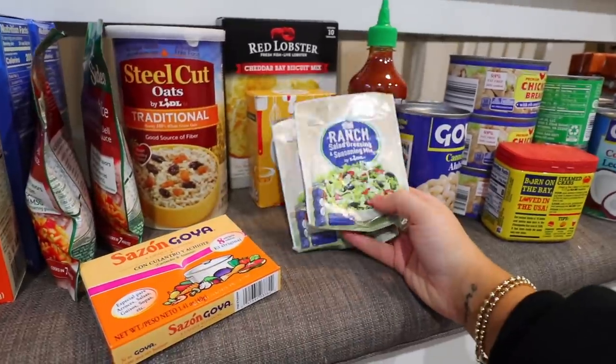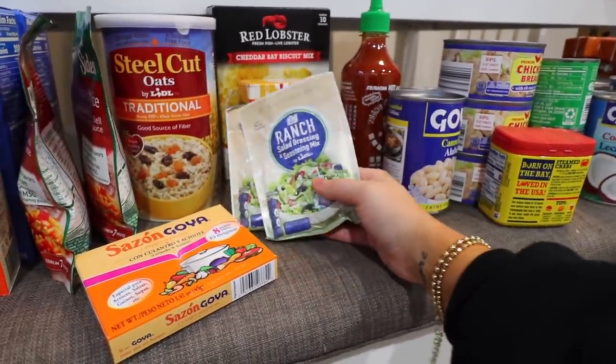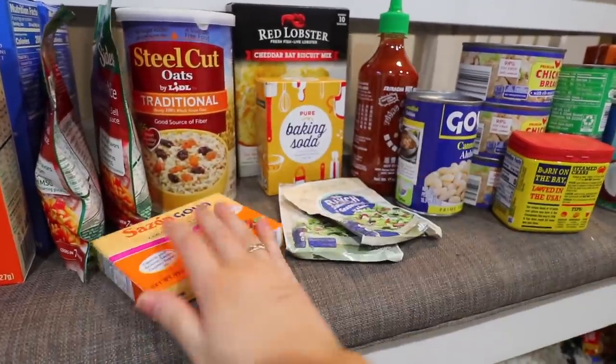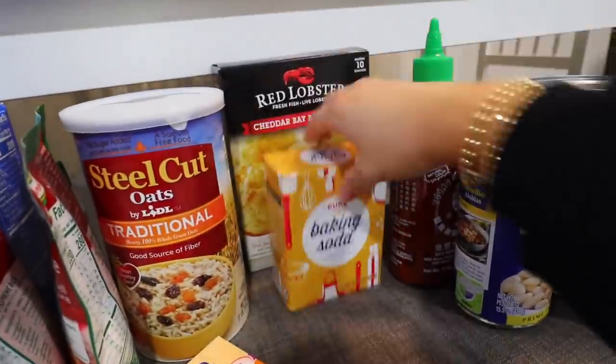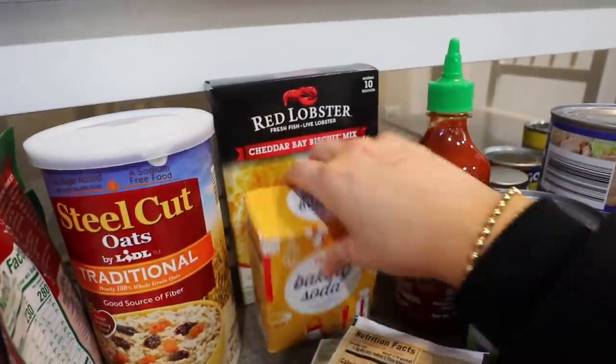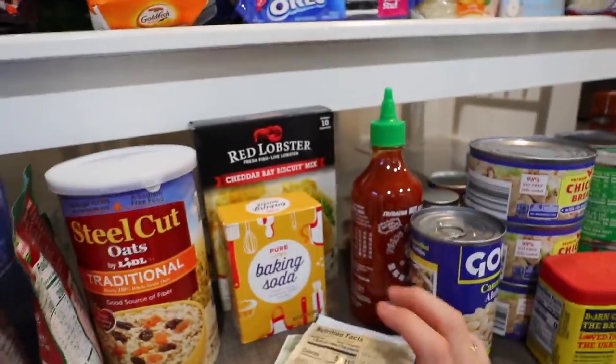So anyways, got some ranch seasonings. These are off-brand, but I didn't see the real brand, so that's what we got. I would probably buy the off-brand anyway. Who am I kidding? Got some baking soda because it's just always good to have on hand. Red Lobster biscuits, we got those last time and they were so freaking good for a treat yourself night.